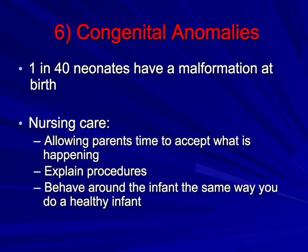So I can give you an example. I took care of a patient in Stanford, her and her husband, and they hadn't had any ultrasounds, and their baby was born with a cleft lip.